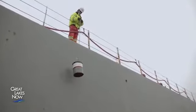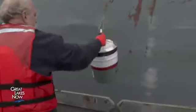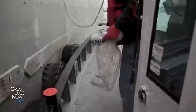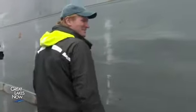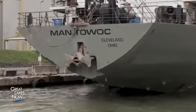A pail is lowered to the Westcott with outgoing mail. If there was mail for the crew of the boat, it would go in the pail and get pulled back up. I'm just amazed to be standing right next to the hull of this enormous freighter. Knock on it. How solid that thing is. Oh yeah, that thing's like touching concrete. I'm already like a wide-eyed kid, but the Manitowoc was docked to fuel up.